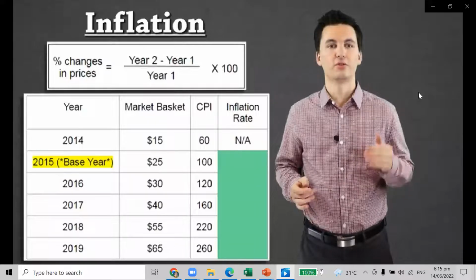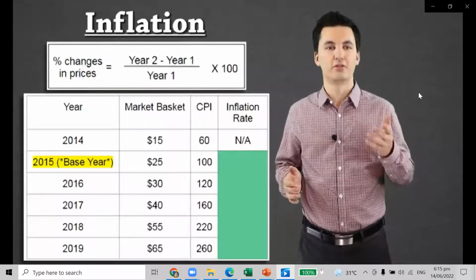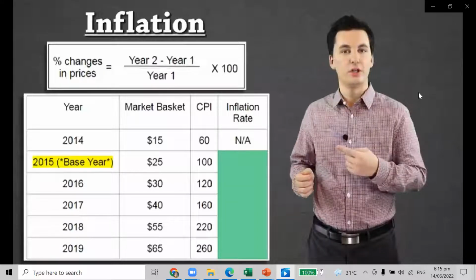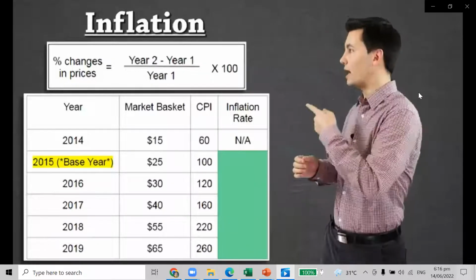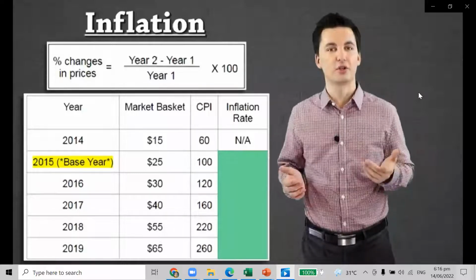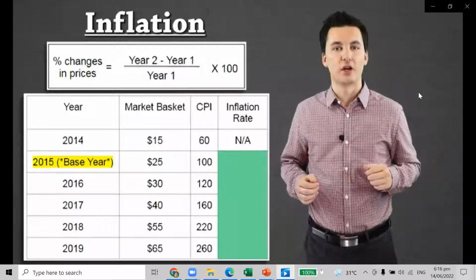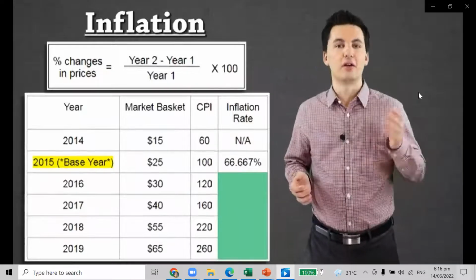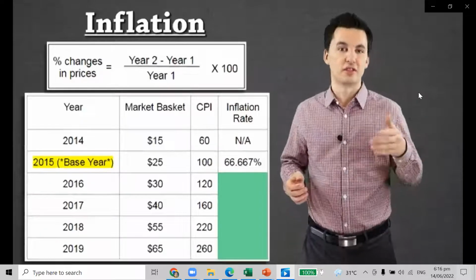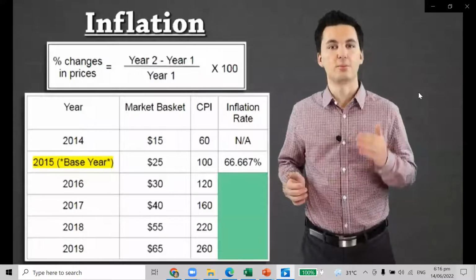So we're looking from 2014 to 2015. What we're going to do here is take our 100, which is going to be our year 2. That's the current year we're trying to figure out what happened. We're going to minus it by the 60 because that's our CPI for year 1. Then we'll divide it by 60. We're then going to times our answer by 100, which will turn it into a percent. So we're going to have 66.6667, it's kind of repeating, percent. That would be our inflation rate between these 2 years.